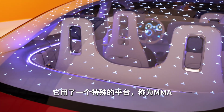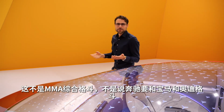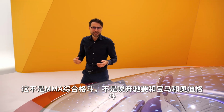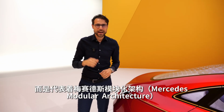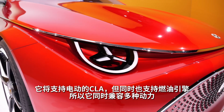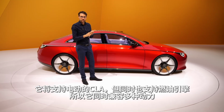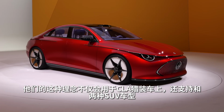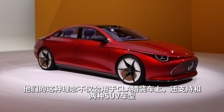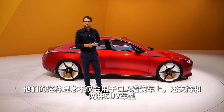The special thing about this platform, this architecture, is that it's called MMA. No, it's not mixed martial arts that Mercedes wants to use against BMW and Audi. It stands for Mercedes Modular Architecture. This will be a CLA, electric, but also still with a combustion engine. So this platform can house both. And this idea from this whole platform, and all the figures we're going to tell you, will also be used for a CLA Shooting Brake and also for two SUVs.